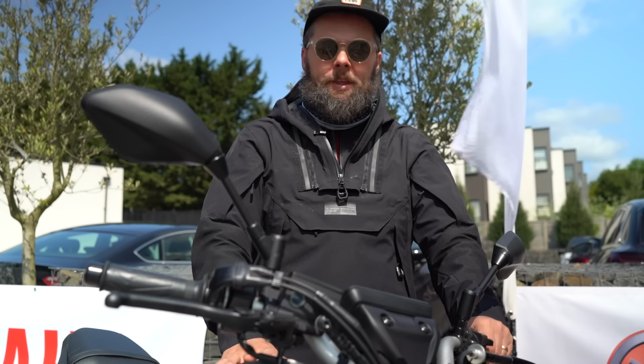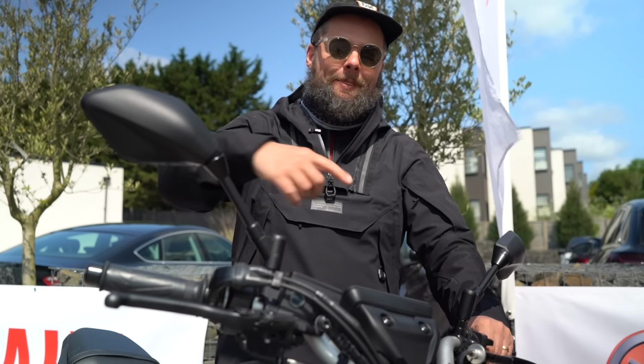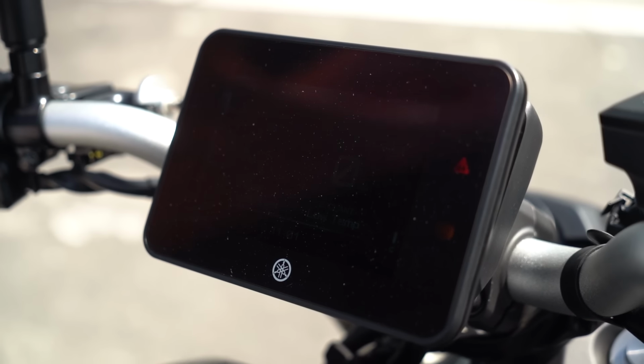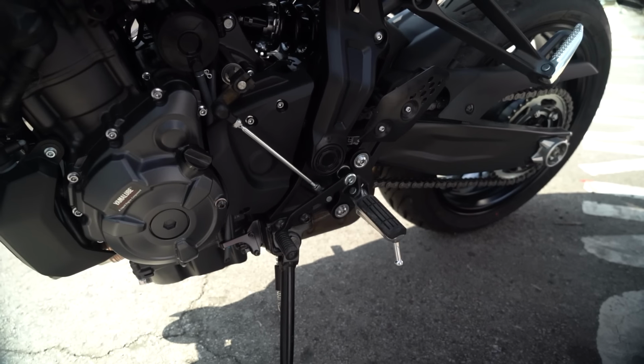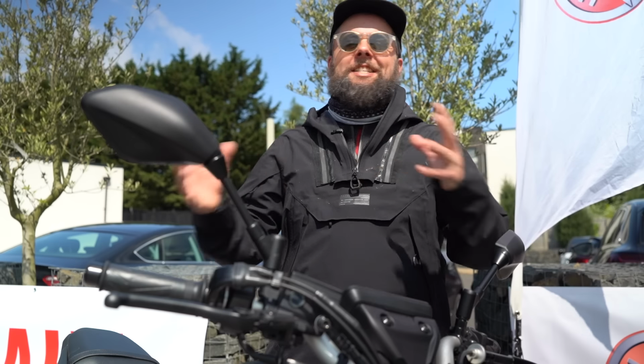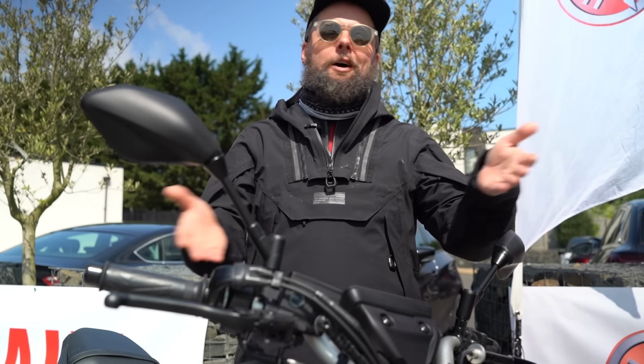But new for 2023, they have jazzed things up a little bit in the cockpit. So there's now a TFT display that offers some phone connectivity features, and you've also got the option of their quick shifter accessory, which this bike is pre-wired for, but otherwise it's the same MT-07 that we know and love.